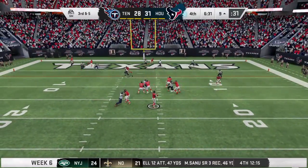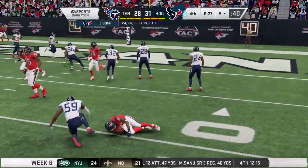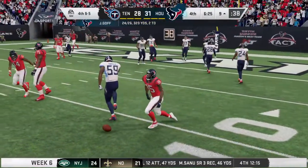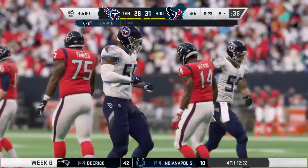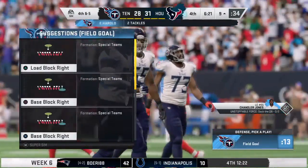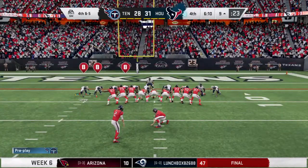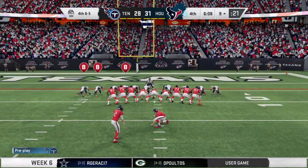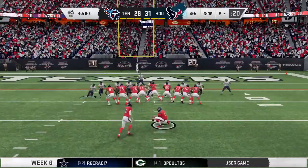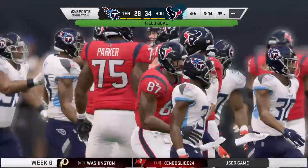Goff throwing again. It's complete. James White. Certainly not what they wanted there. No gain, and it's 4th down. Pass complete, but no gain. No yards. Yeah. So you file that as unsuccessful. Yeah, you do, don't you? Except on the stats, throwing the ball. You get a completion. You get a catch. Yeah. But still, no yardage. Okay.